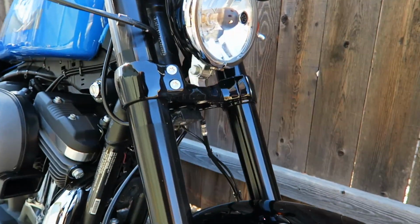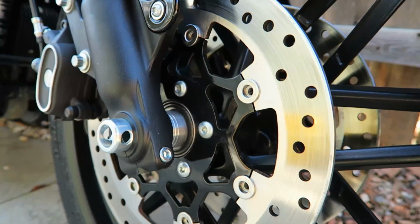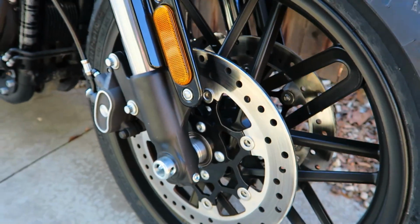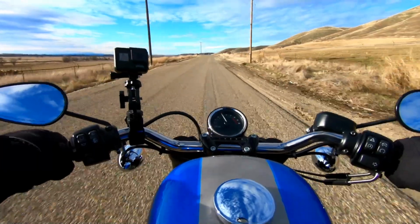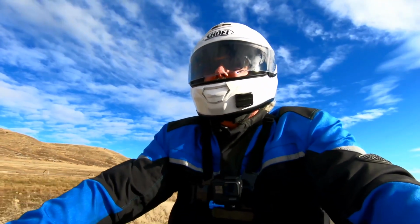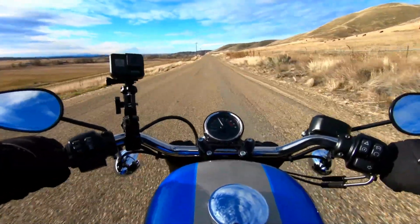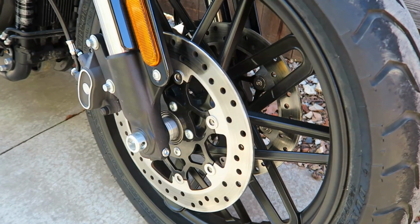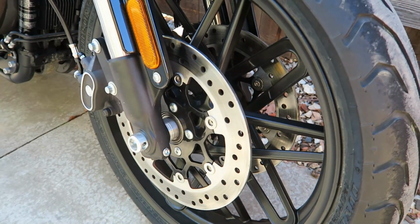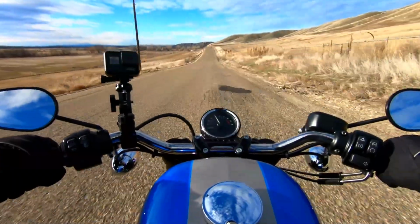The Roadster is equipped with Showa 43mm inverted front forks and dual disc brakes at the front wheel. And this is the ABS model. With 4.5 inches of travel, these forks are a big improvement from the traditional 39mm forks featured on the other Sportsters. The dual floating discs with 2 piston calipers feel plenty strong. And to be honest, I can't imagine riding the bike with a single disc up front.